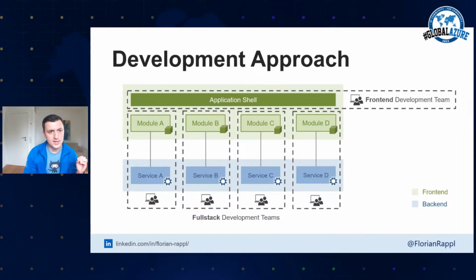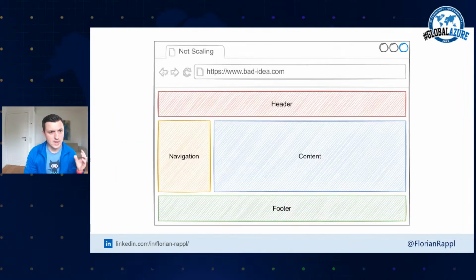So what are these modules exactly? What are these domains here? Well, you could just look at the screen and say, well, it's good. One of my domains, since I have a web application, is a header. And the second one is a navigation, maybe. And there's a third team called footer. And then there's a content team.